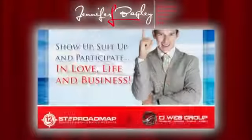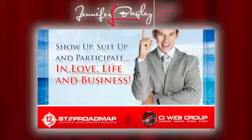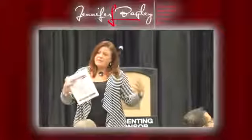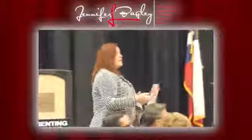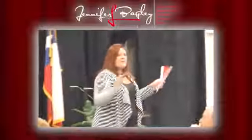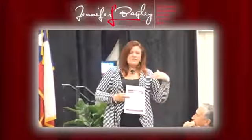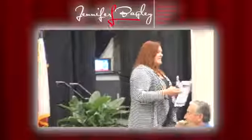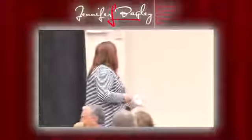All right, first and foremost, show up, suit up, and participate in love, life, and business. Show up. You gotta participate, you have to be there, right? Suit up means you have to have the right tools and technologies, you have to be properly prepared, you have to have all the right systems in place. And participate means you have to engage, you can't outsource everything. Sometimes we have people that are like, I want to outsource everything, I don't even want to be involved. Unfortunately, consumers want to fall in love with you and your business, not a marketing agency. So there has to be some participation from all ends.